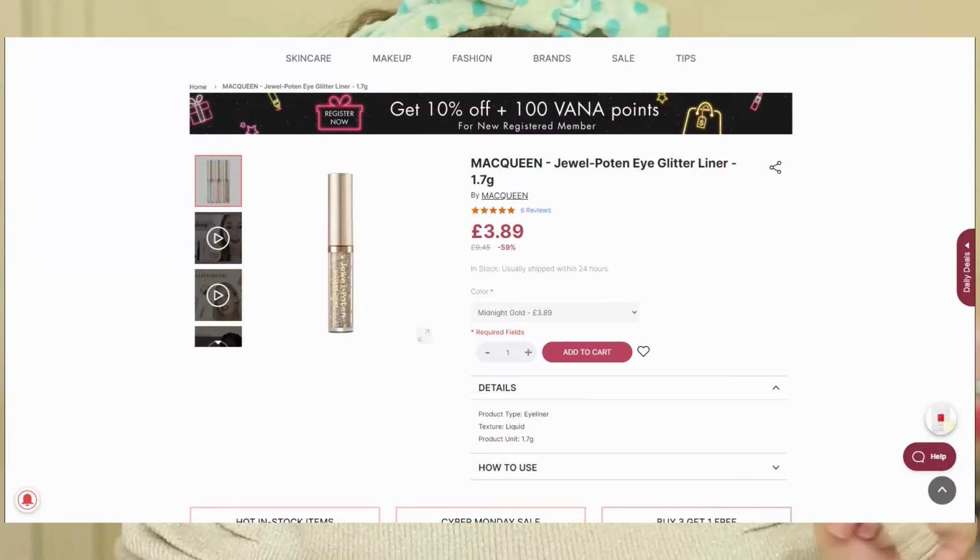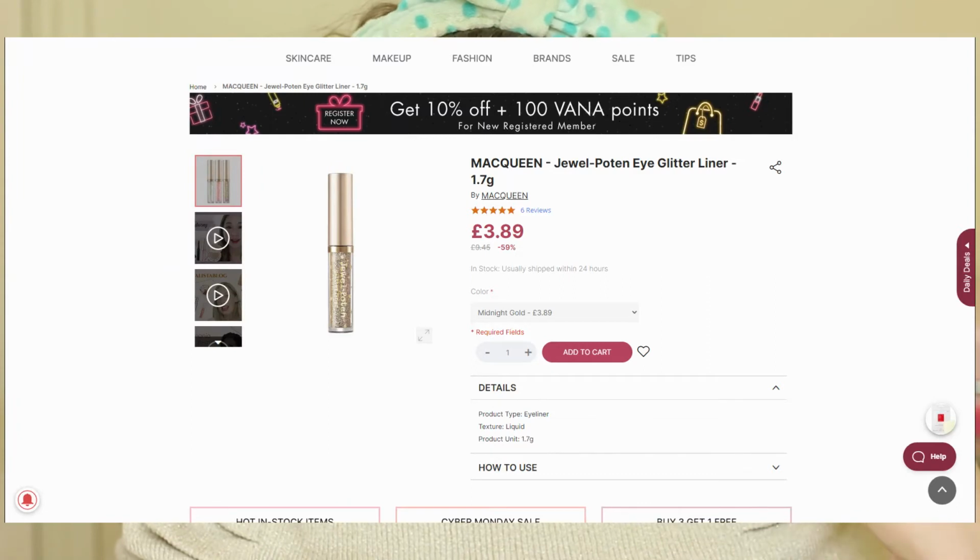Next up, we have a glitter liner, and this is by the brand MACQUEEN. This is the Jewel-Poten eye glitter liner, and I have it in the shade Midnight Gold. These say £9.56 on the website, but reduced to £3.99. £9.56 isn't a huge amount, but I do tend to gravitate more towards cheaper liners because I'm cheap.